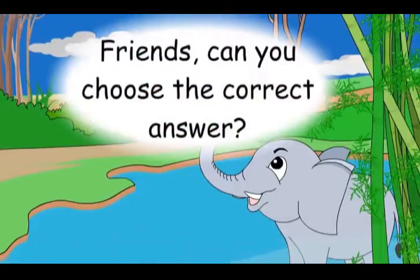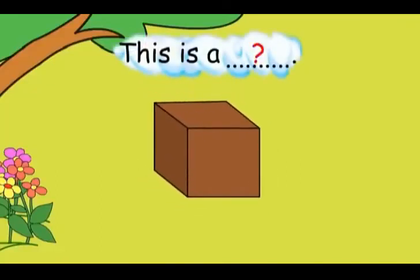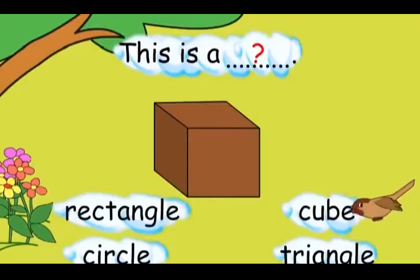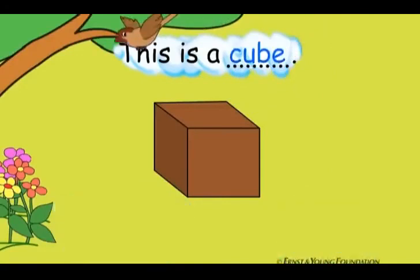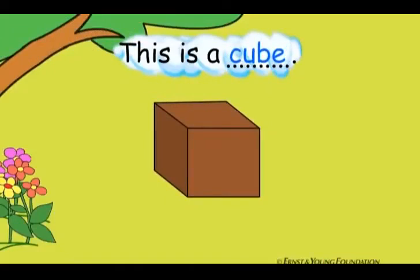Friends, can you choose the correct answer? Look at this shape carefully. This is a rectangle, cube, circle, or triangle. Cube. This is a cube.